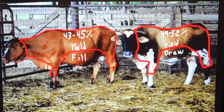When I talk about yield and carcass, the best example I can give is when you're at deer camp and you shoot a deer and you hang it upside down and you take its neck, all its extremities, the insides, all the skin off. What's left there is your carcass. And I've outlined what would be deemed a carcass on those 2 cows there to give you a better idea.